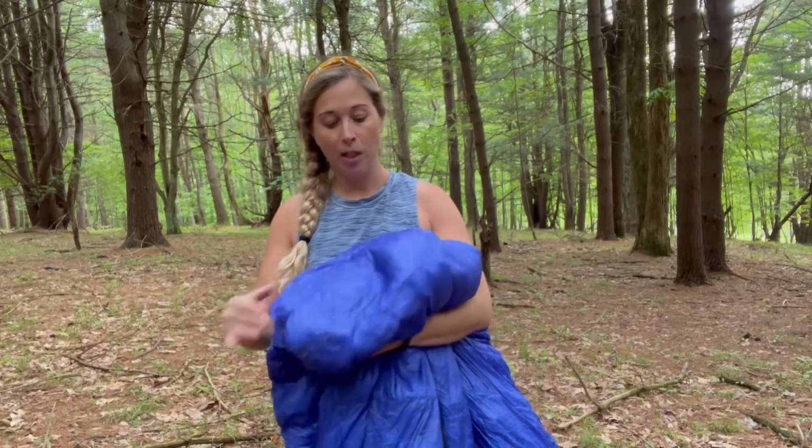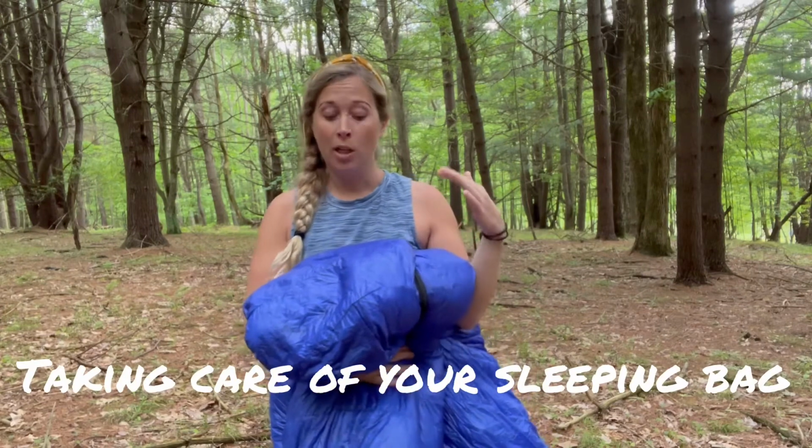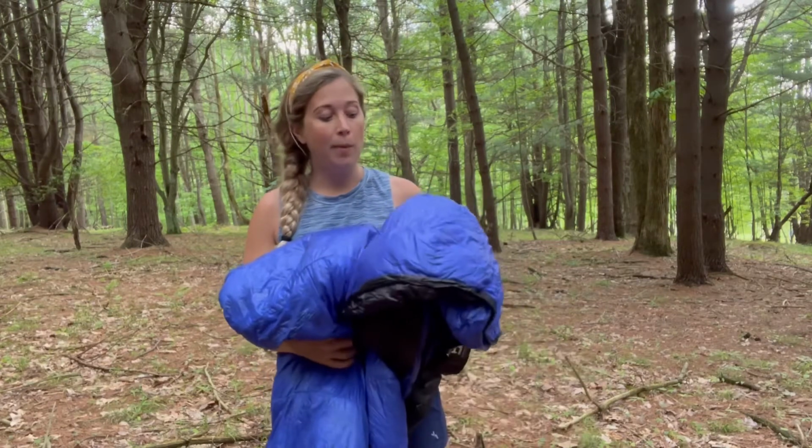Okay, I've talked long enough about keeping your things dry on the trail. So now let's talk a little bit more about your sleeping bag. Sleeping bags tend to have their own special instructions depending on the manufacturer, but there are some common threads that you can keep in mind. If you have a down sleeping bag, if you do wash it, make sure you're following the specific instructions from your manufacturer. That usually means using a side loading washer on the gentle cycle, using special detergent that isn't going to damage the fabric, and you can often use that same method for your puffy.